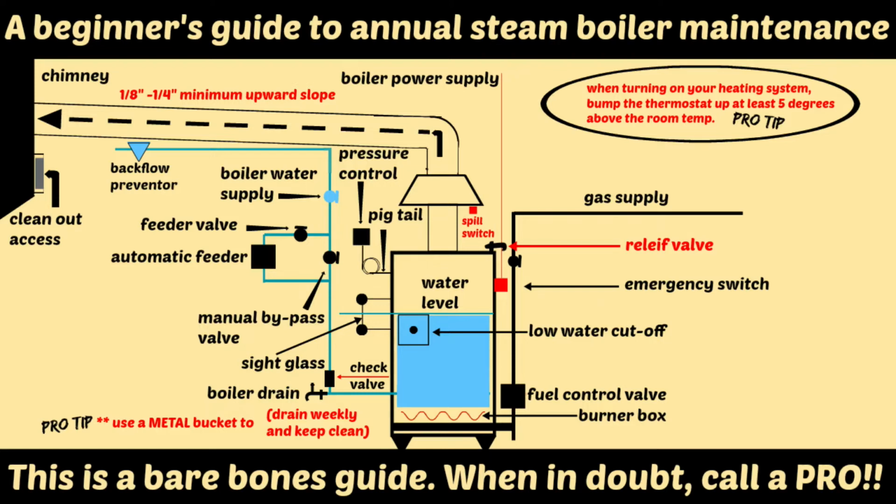So if it's a resettable one, I will hit the reset button. The boiler should come back on again. If it's not resettable, I have to wait for it to cool off, and that really doesn't take all that long. So now we've got the boiler running, and everything's doing what it's supposed to do.